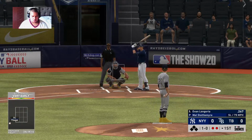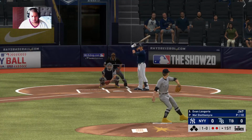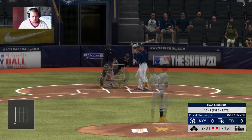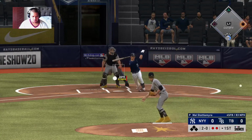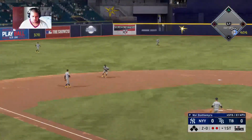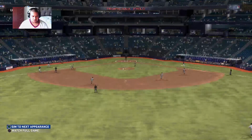Evan Longoria checks his swing here on the first pitch, and it's 1-0. If he doesn't shorten his swing up right there, there's no chance he keeps his bat back. 2-0 now. Now the pitch to short. He's got it. Throw on to Gehrig takes care of him, and that will end the inning.